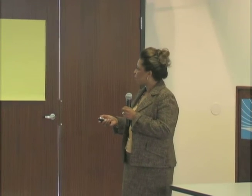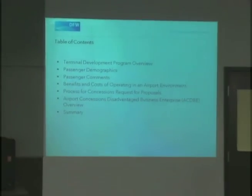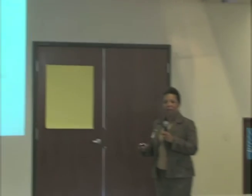Got a number of different items which I want to cover, but a lot of them are going to be passenger driven and what our key stakeholders are looking for as we go through the whole terminal development program.